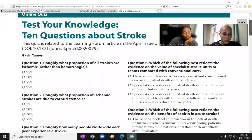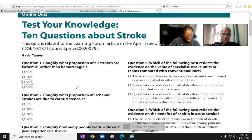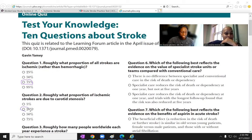So let's see, roughly what proportion of all strokes are ischemic rather than hemorrhagic? I would say 75, right? I'm eyeballing 75%. Yeah, me too. Awesome. What proportion of ischemic stroke is due to carotid stenosis? This is a phone a friend. This is tough. I feel like it's either 5 or 20%. Can we narrow it down to those two? Okay. Let's go. I think it's 20. Yeah. Cool. I like that.